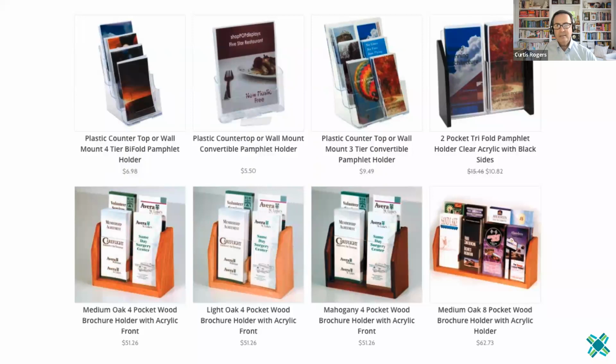Also, there are tons of different kinds of acrylic and wood holders. What works well in your situation? You can see you can get a 2-pocket trifold pamphlet holder that's clear acrylic with black sides that looks very attractive, and that's only $11. And then you can go all the way up into the $60 if you've got wood and acrylic. So you have to think of what's going to work best in your situation.